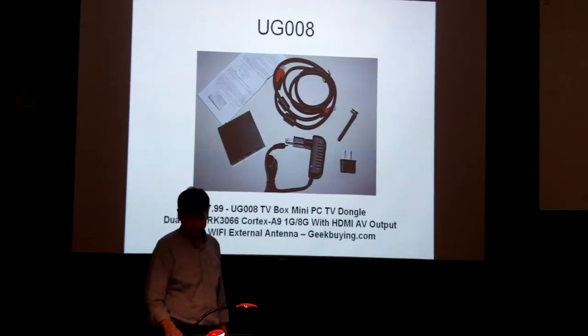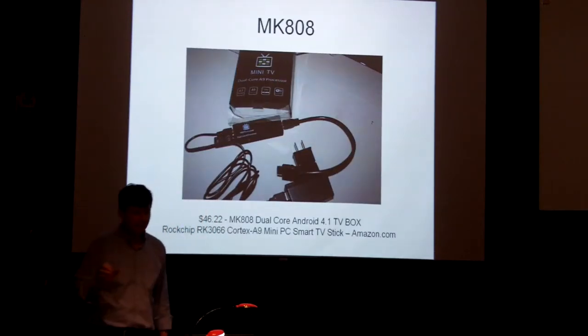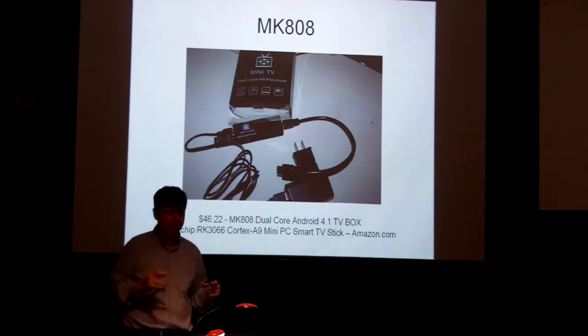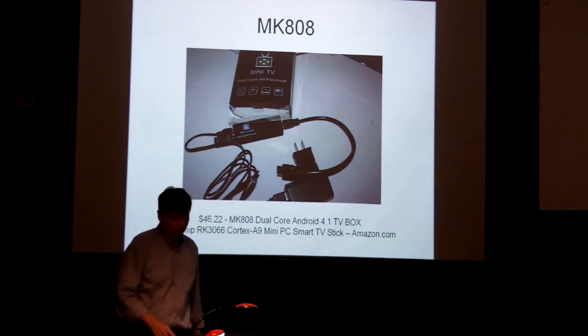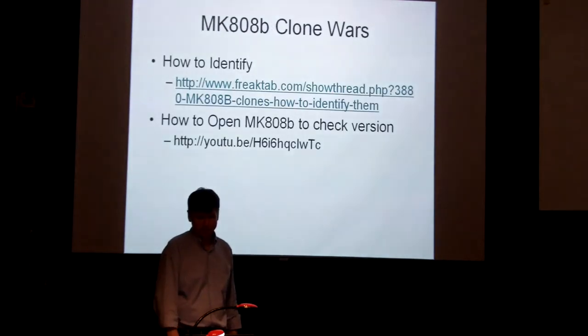The only one I know of at this point that has Ethernet. Here's another one, the MK808. It's similar in design and form factor to the one that we're going to give away today. It's not as powerful, and again, I don't know who actually made this thing. It turns out I did buy it from Amazon, which was somewhat reassuring.